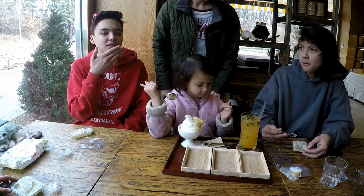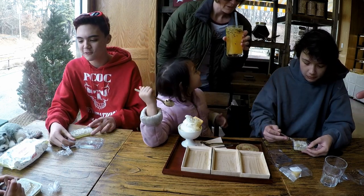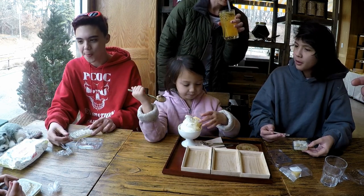You're not supposed to eat the wax, but I'm gonna eat it. I used to. That's really good. Try. Oh my gosh, that's freaking delicious. Wait, we can eat the wax? It's got rosemary in it. You don't like it?